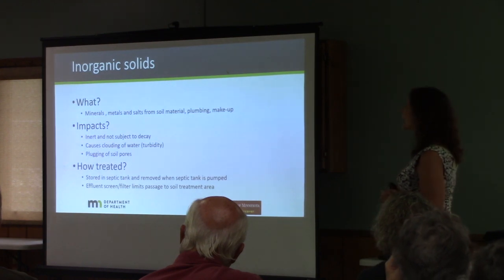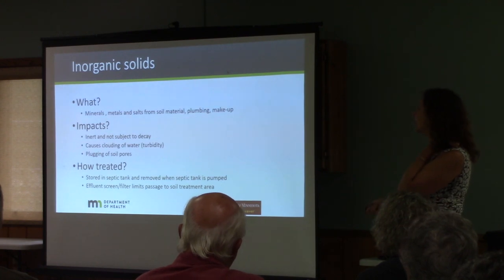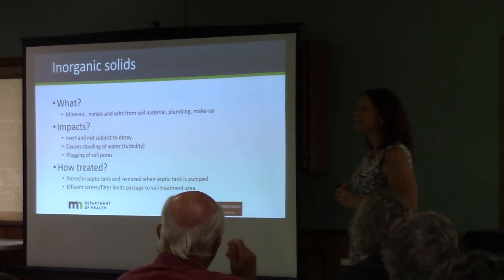There are also inorganic solids. So you'll see minerals, metals, and salts. The other thing in this category could be lint.